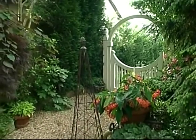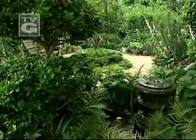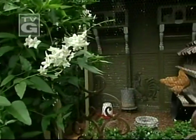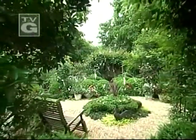Even though Dan Cleveland has only a narrow half-acre lot, he's filled it with trees, shrubs, and fountains. There's even room for a chicken coop. The story of the garden and the gardener on A Gardener's Diary.